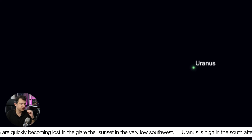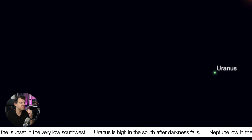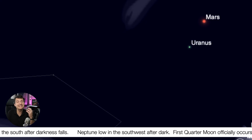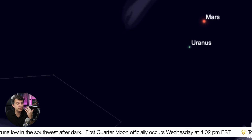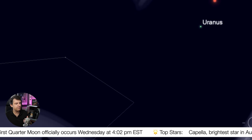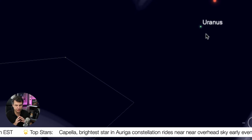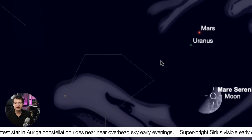I do it regularly, and Mars will be helping you as a guidepost. This is why I'm showing you this, because being able to see Mars and Uranus together is really great, because Uranus tends to be difficult. It's usually just barely visible or invisible completely. Well, it's hard, but with the moon nearby and Mars there, Uranus is easier to see now on Wednesday, January 20th. Try that out. It's a great observing challenge, something you should strive for.